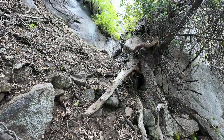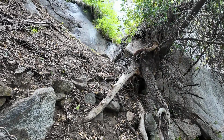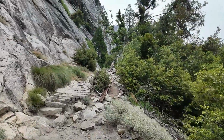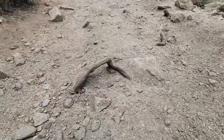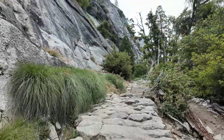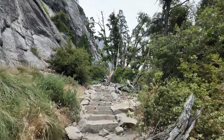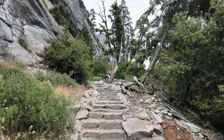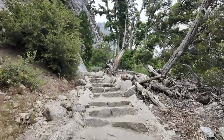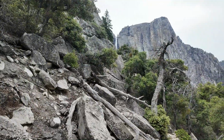All right, there it is. That's what we've come looking for, Yosemite Falls. All right, and just so, there's another one of those tripping routes. And just so you all aren't disappointed, we have another staircase up. But I talked to somebody along the trail, they said we're getting close. All right, there it is.